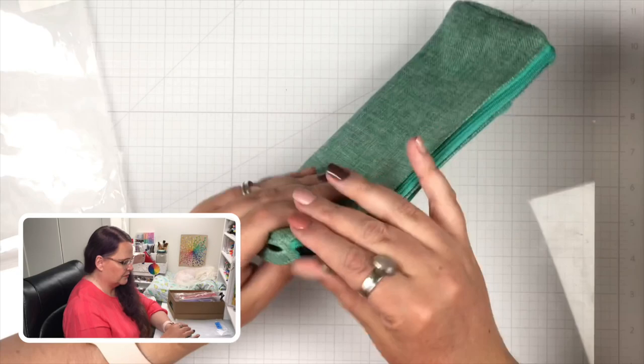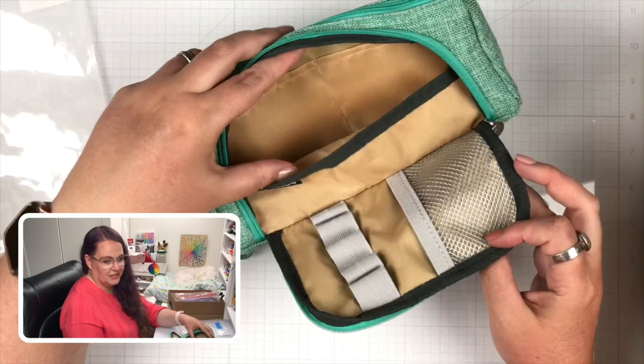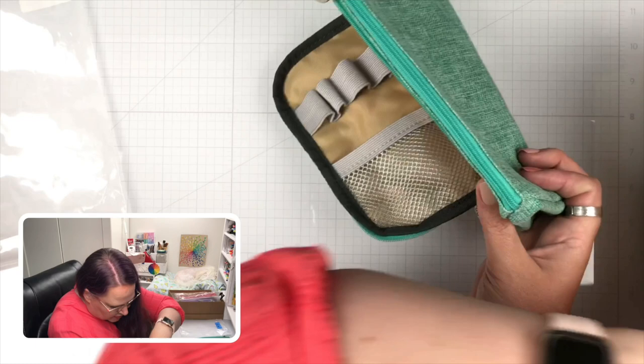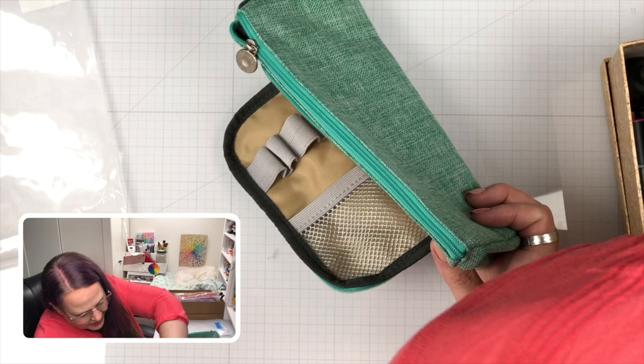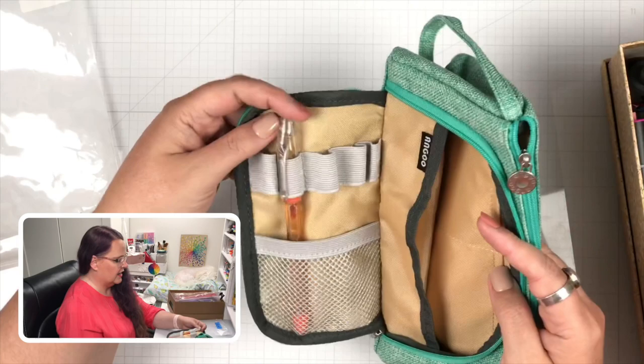Nice feel to it. Okay, let's check the little pouch first. This little one here opens up. Oh, it's just like a shortcut into the main pouch. Okay, and we have a little mesh pocket with elastic here and some little elastic loops. So I'm assuming they're picturing us using it like, we got a pen, like this, so that the pens sit securely in here and have a little loop there. So when you open it up, they don't flip around.